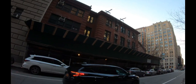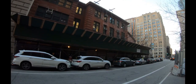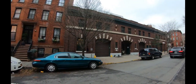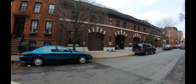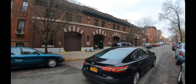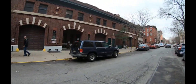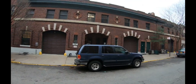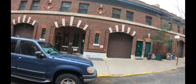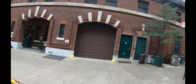On Schermerhorn Street, just east of Brooklyn Heights. These are garages designed by William Tubby in 1904, and they're now residences. So it's a different style than the late 1800s, definitely. The arches are changing, and maybe these garages used to be horse stables, which is why the doors are so big.